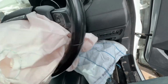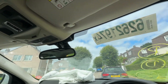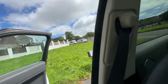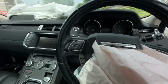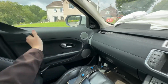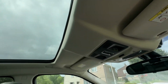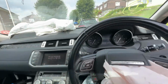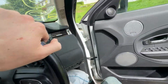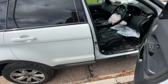The steering wheel's gone, and the airbags have gone, dashboard's gone. Curtains haven't gone. Seatbelts seem alright, still locking up and stuff. Panoramic roof. Yeah, it's pretty nice. It's quite a clean car apart from obviously the damage. Engine lights on and stuff.